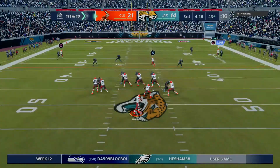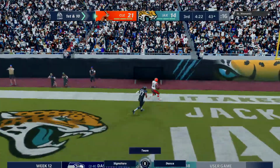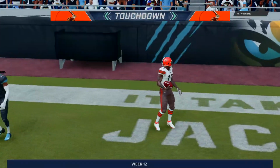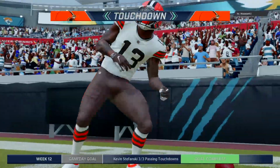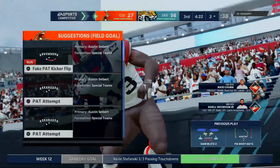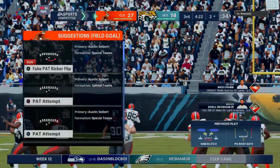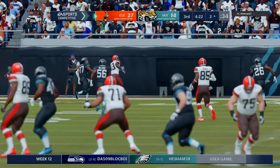Play action now. Here's Mayfield. He's going to let this go. Back of the end zone. And that's going to be caught for a Browns touchdown. Odell Beckham with his 3rd touchdown so far, number 13 now on the year. And the Browns add on to their lead.